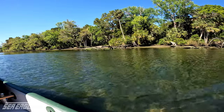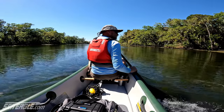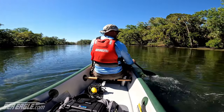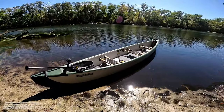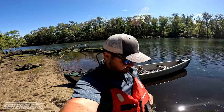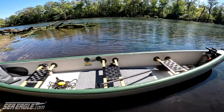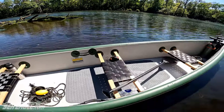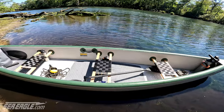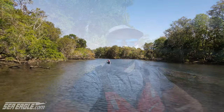Yeah, that would be a great spot to pull up. So we just pulled up on this little beach. I'm going to see if I can get some cool drone shots for you. Also, we want to show what it's like paddling this solo. So today we did pack that center seat, and I'm going to get some shots of Cliff paddling it around this open area over here.